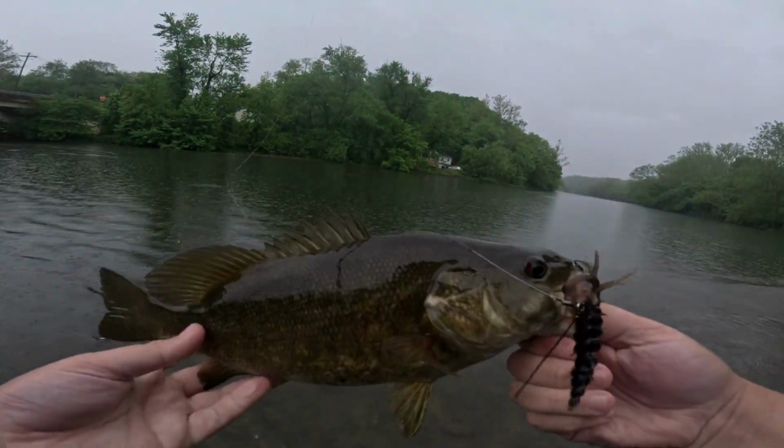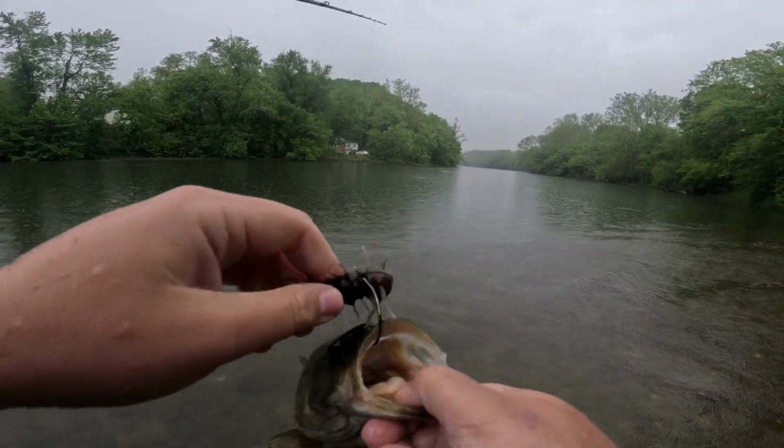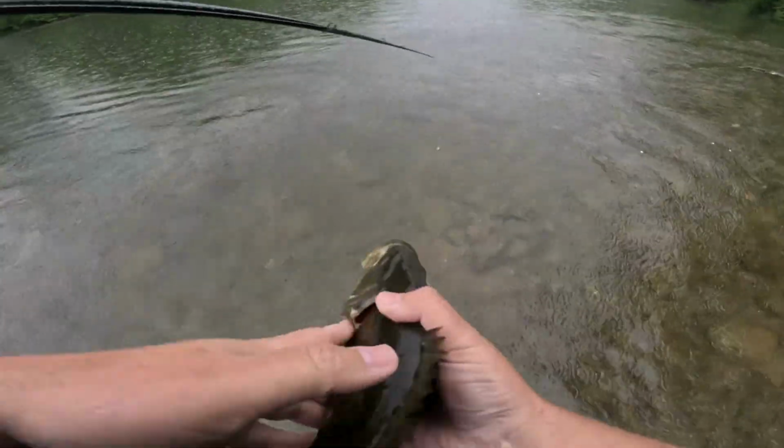We were only catching little ones on the Ned, so we bumped up to the weightless Tokyo rig 4 1/4 Helgramite, and we upgraded a bit. Thank you, buddy.